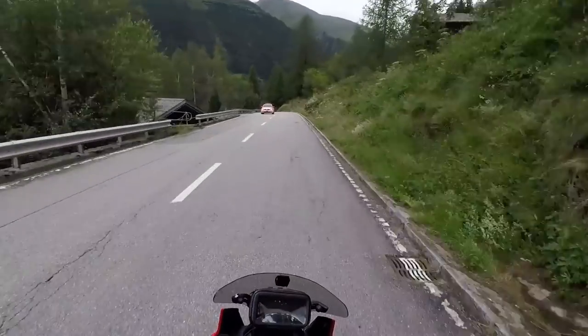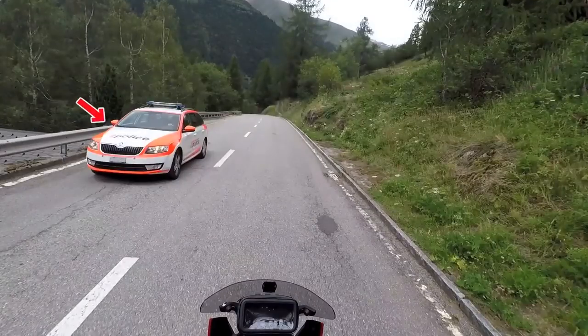Now, you need to keep an eye out for these guys too. Apparently anything over 3-4 kilometers over the speed limit, you're up for an on-the-spot fine. Now, I don't know when these guys clock off, but the Alps are alive with high-end sports bikes at about 4-5 o'clock. No idea why.